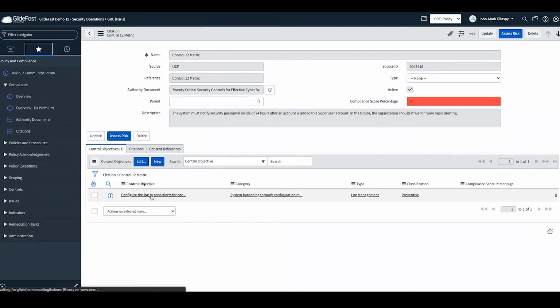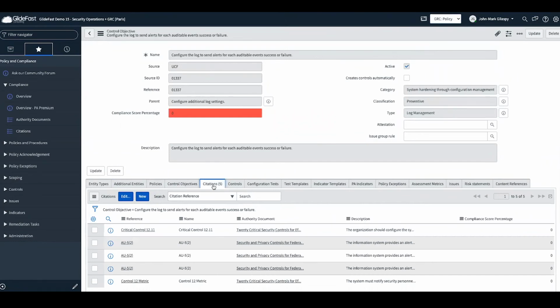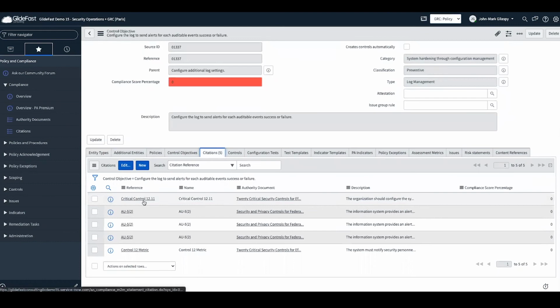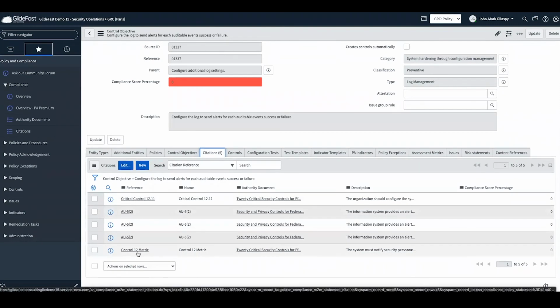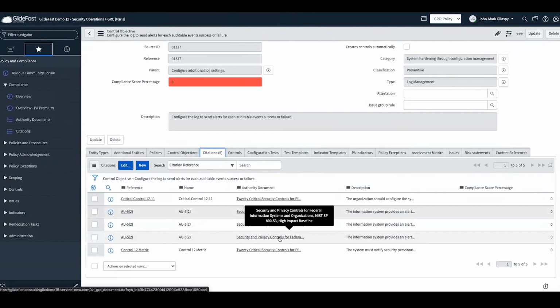If we look at this control objective, this is the template. This is the definition of the technical control, and this is what creates the control for each entity. We have our categorization. We have a checkbox that says creates controls automatically. No controls will be created unless this is checked. But if you'll notice, this single point of testing, this control objective is related to 5 different citations. It's related to control metric 12.11 and control metric 12, the parent from the CSIS Top 20, but it's also related to the NIST 853 high impact baseline. So it's AU5. So high impact, we have a couple of different versions here that have come in over time.